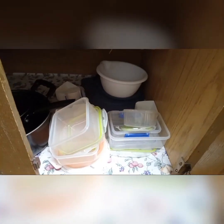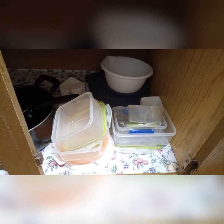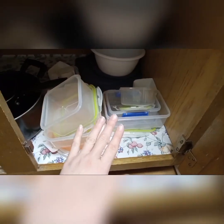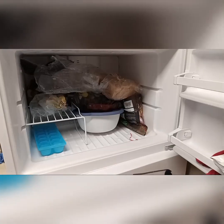Oops, I'm sorry. This is Tupperware. I got this as a housewarming gift when I moved out to my first apartment. I got some from a friend, and I did get some, I think, for Christmas. And those actually do come in handy when I buy like a huge watermelon and I want to freeze it. So I do keep these, because then I can put the watermelon in little containers and take it out of the freezer over time.